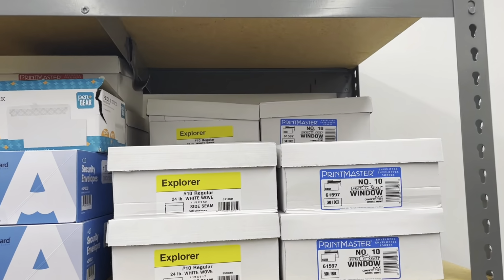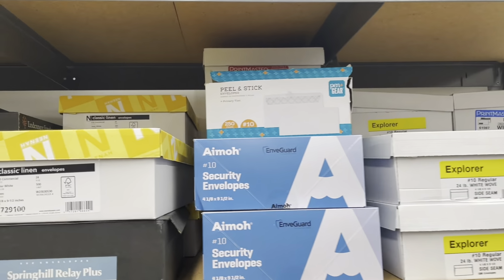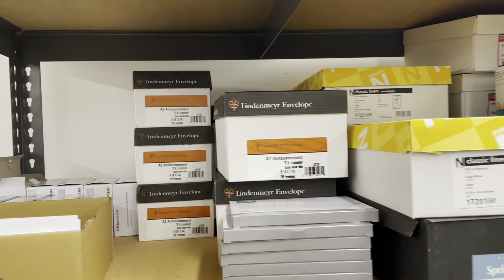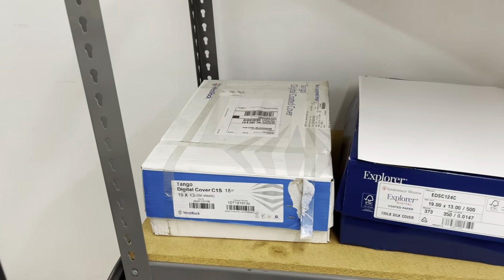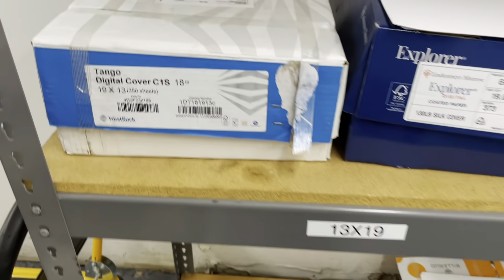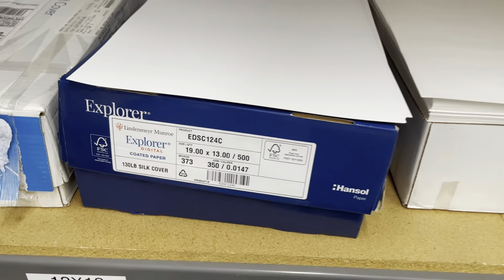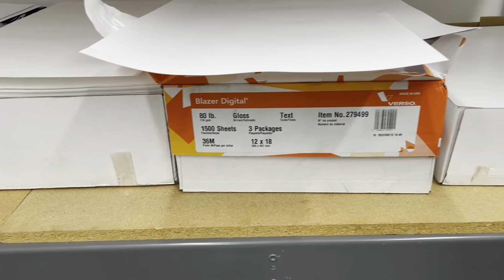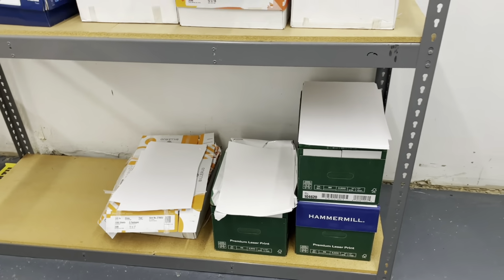We got our envelopes, window, non-window, security, self-sealing, linen, A7, A2. Then we got our stocks. We got an 18-point card stock here. And then we got one that's more like a 15. And we got our 12 by 18s up here, and we got our 11 by 17s down there.